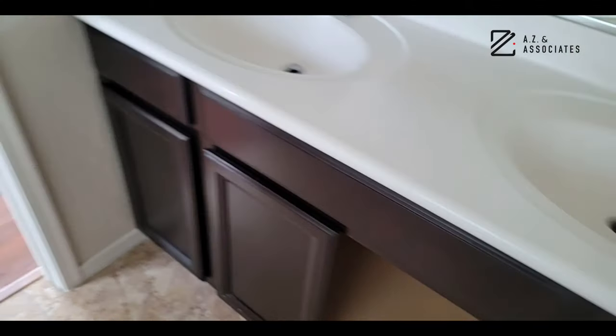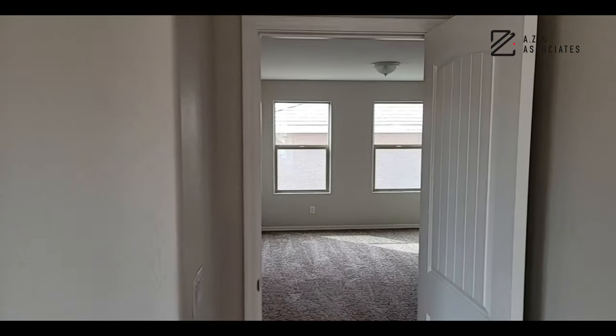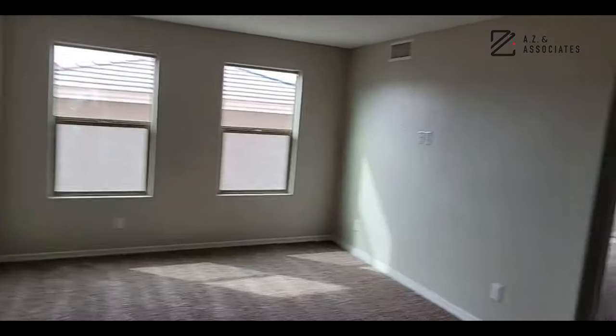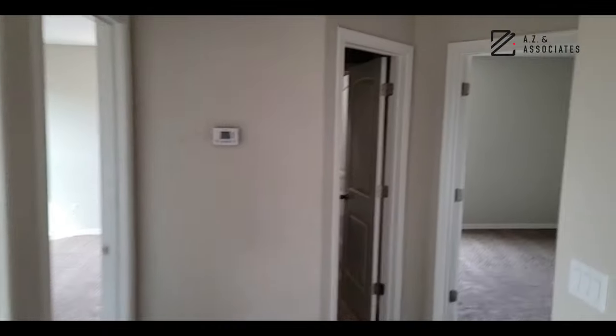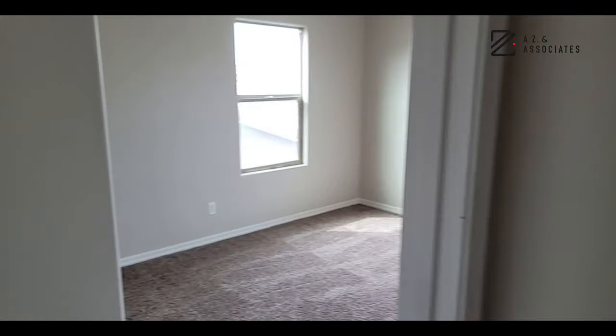From just walking around, my ultimate impression is this is a very charming house. Yeah, you're saying four bedrooms, 3.5 baths. So there's more than enough bathrooms to accommodate the family members that live here. And then you're looking at 2,300 square feet, which is an adequate amount of space for almost any family.